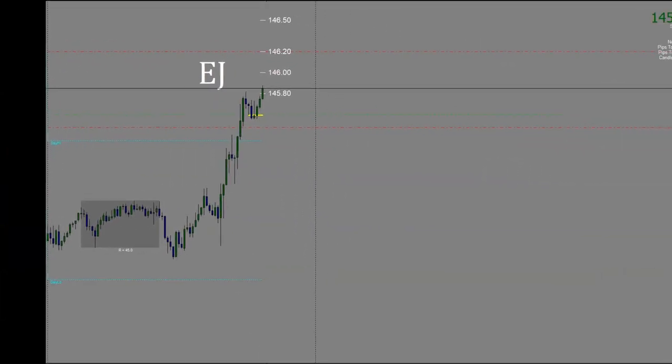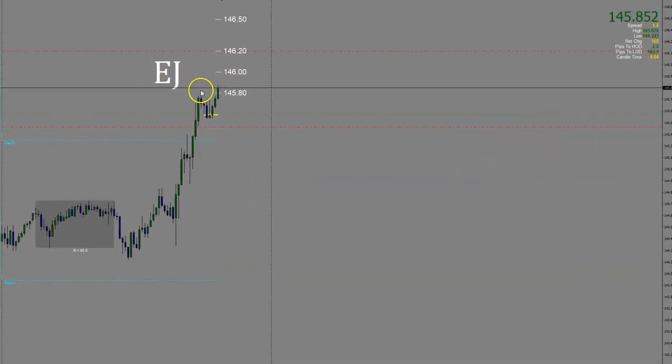Hey there, everyone. The EJ is starting to move very nicely. It broke through this high right here, this previous high it had put in, and is now starting to climb towards this first target at 146. And again, I'm targeting way up here at 146.20. What I'm going to do though now is move my stop from -10 to lock in at least 10 pips. So I'm locked in with 10 pips. Let's go ahead and highlight that. I'm locked in with 10 pips right here. And again, targeting way up here at 146.20. We'll see what it does.